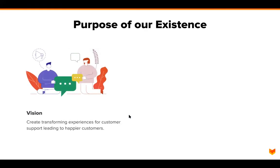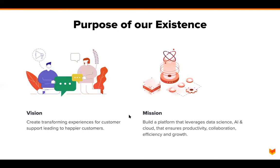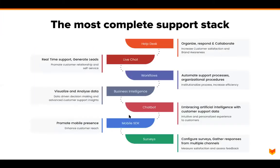We want to provide a transformational experience for you to bring better support to all of your customers via all of your channels. That in turn is going to bring a transformational experience that you have with your customers. When you're providing better support to them, they're going to buy more product from you. And we're doing this because we're now taking all the latest cutting edge technologies that we can fit in, artificial intelligence, data science, cloud technologies, to make sure that we're always giving you the best possible support services that you can find out there in the market.